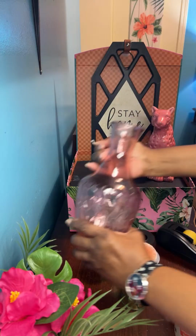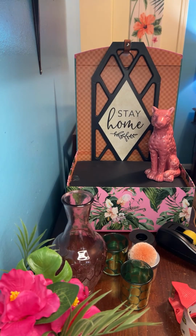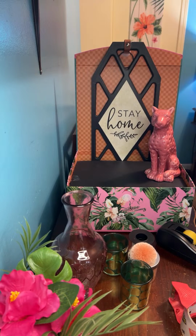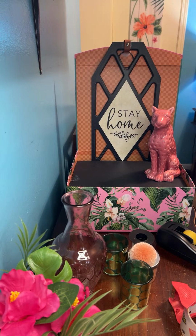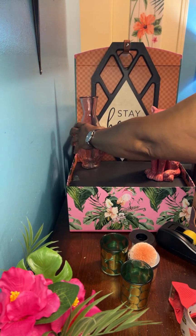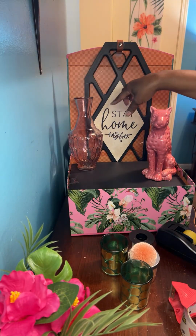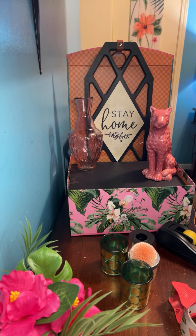Okay, that's good enough because it's on the bottom. You can't see it, but I got the label off. Got the price tag off. So I definitely want, because I'm going to have some tall greenery in here, so this has to be in the back.